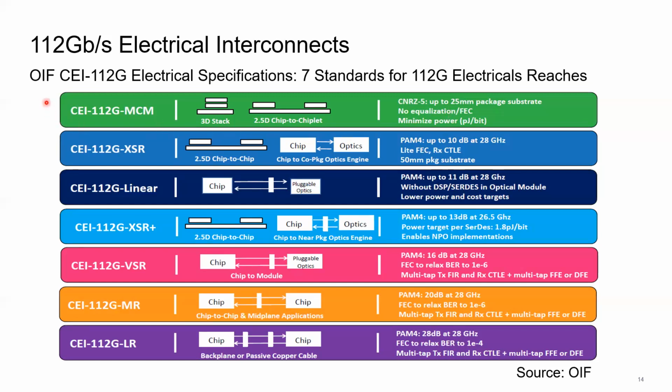So when we go from top to bottom, the loss increases, so the power taken to compensate this channel will also increase, and power efficiency will go down. So that's how this correlation works. So starting from the very top, again, we'll talk about these 2 standards when we go to die to die. These 2 are die to die standards.